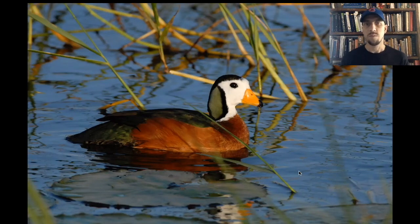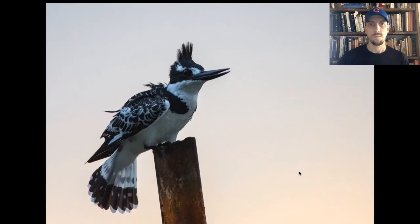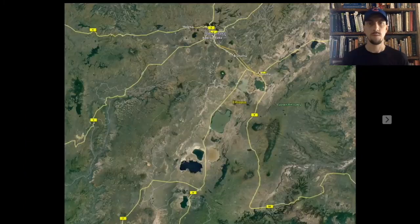African pygmy goose is pretty common, a wonderful little bird. Again, this thing is shy across most of its range, but you can walk right up to them at Lake Awassa. Widespread pied kingfisher. So on the final day of the trip, we drive up from Lake Awassa through the central rift valley, and then we climb up into the northern mountains again, back to Addis Ababa.